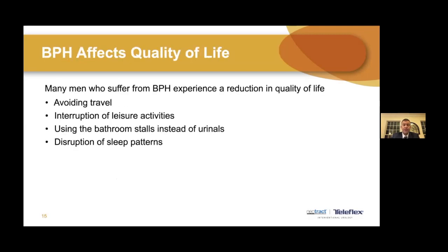A lot of people already know these and either have dealt with it themselves or have had family members who've dealt with it, that they either avoid travel or at least plan their travel. They plan their travel around where the bathrooms are. They don't like flying places because that means you're going to be up and down on the plane all the time.